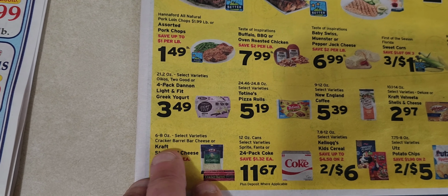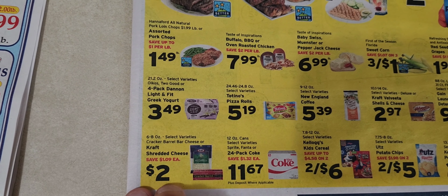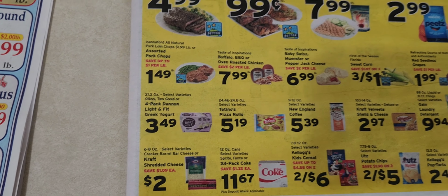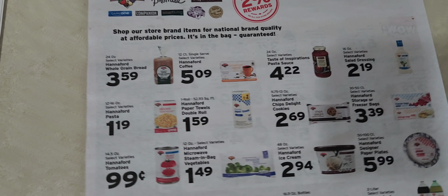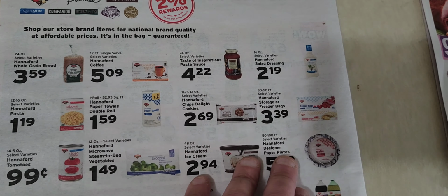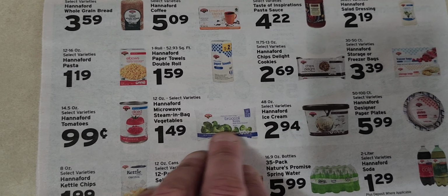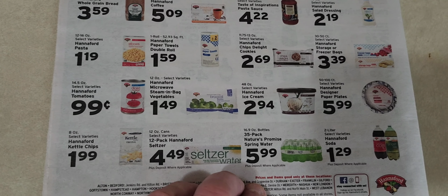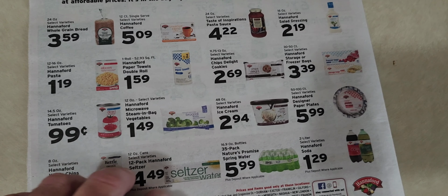Cheese, guys, as you know, we got an 8-ounce for $2. That's decent, right? Cheese is usually, in reality, $4 a pound, so that's almost going rate. So everything else is sugar, fat, or there's some vegetables. Steam in a bag, $1.49. That's healthy. The seltzers are okay. Supplement with some calcium.